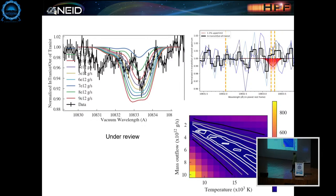This is just one of the exciting things. This is still under review, that's why I haven't put the name of the star there. We were able to detect one of the strongest signals ever detected in one of the targets, and you can constrain the mass outflow for different temperatures, etc., for these stars. This is just the modeling results out of that.